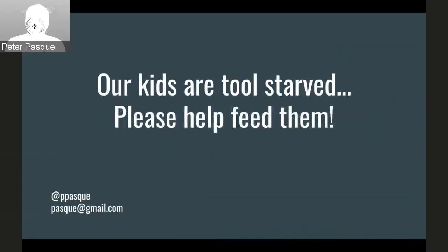And our kids are tool starved. They really have a need to get tools in their hands and to use them. So please help feed them, get tools in their hands, even if it's low tech tools or high tech tools. I'm a big fan of finding the right tool for the job, and your kids will remember these experiences and they will come back and thank you for them in the future.